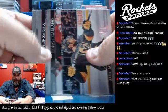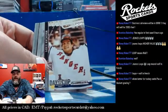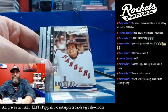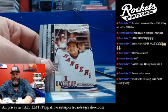What's going on here? I think we got another short print. Oh, another Day with the Cup flashback. Mike Richter. So we ended up hitting 2 of those out of the case. That's really good, especially when they're 1 in every 2,800 packs. So congrats to Steve on that.